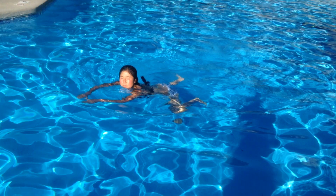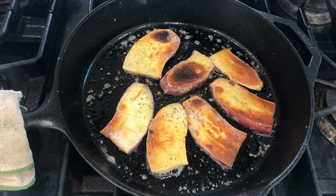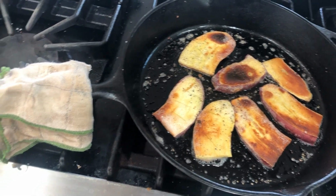I'm gonna show you quickly what I eat to keep clear skin all naturally without recurring problems. This food that I'm eating is based on the list I accumulated and learned over 8 years. So let me show you what I'm eating.